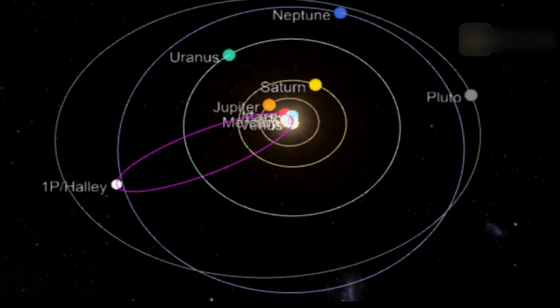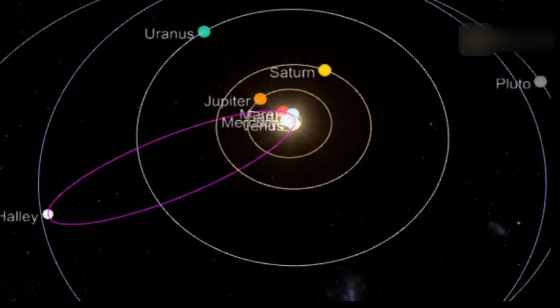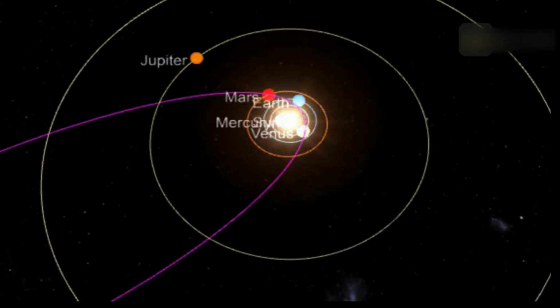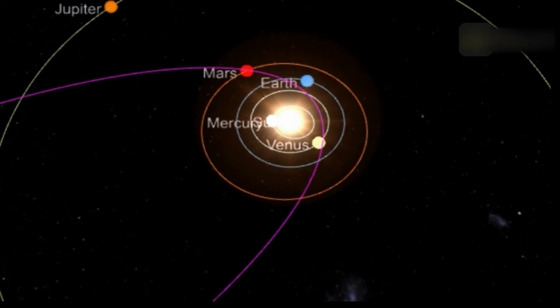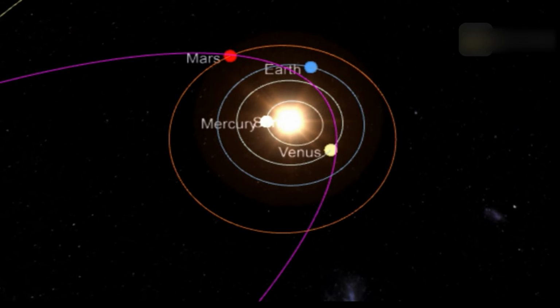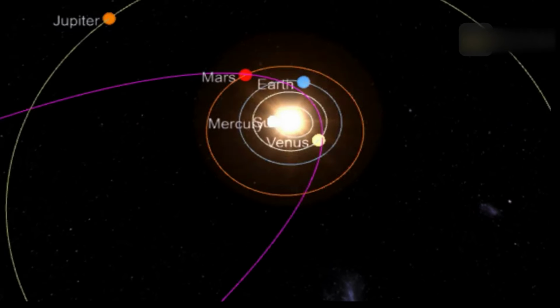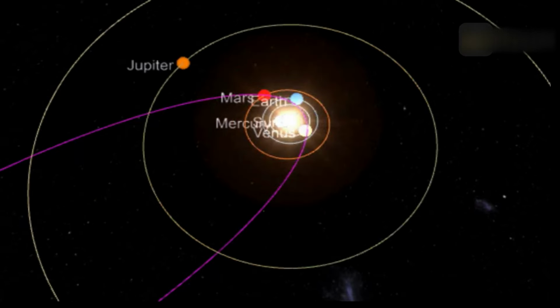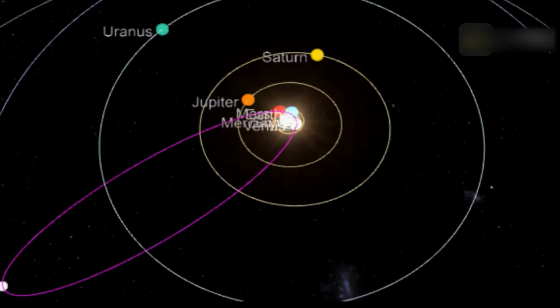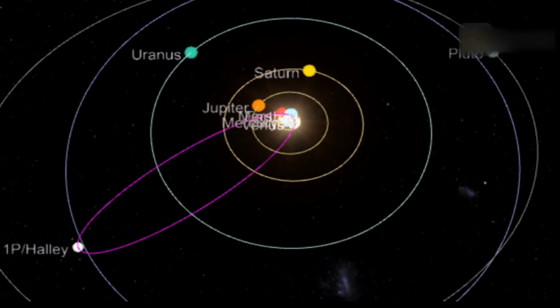Halley's Comet's official name is 1P, Halley. It was the first comet whose return was predicted, and it was Edmund Halley who made the calculations. The comet has typically brightened enough to be easily seen in observational records since AD 240. It is one of the few comets named after the person who calculated its orbit, rather than after its discoverer.